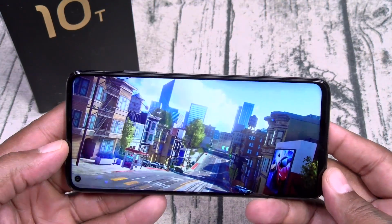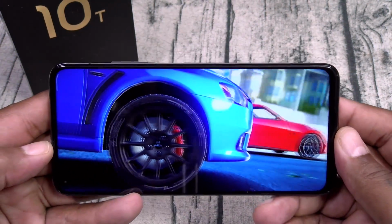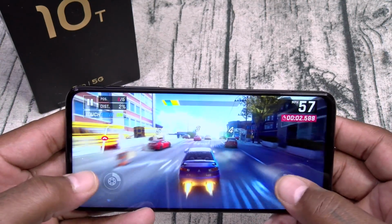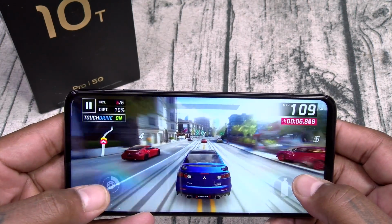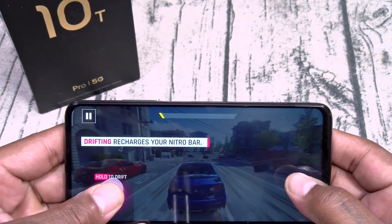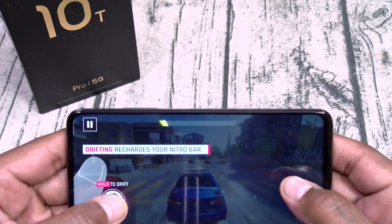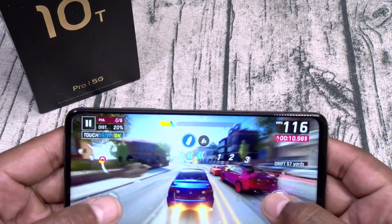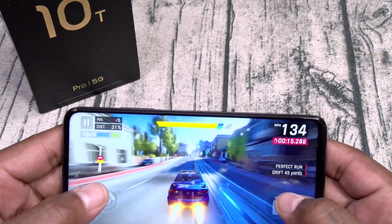144 hertz refresh rate. Let's see what it is. Looks beautiful so far. Here we go. Okay. Let's go. Okay, tap and hold the drift. Got that, bro. I got that. Oh, boy. Here we go. Oh, drift and recharges. Okay, here we go. You know what I'm saying? Let's go.